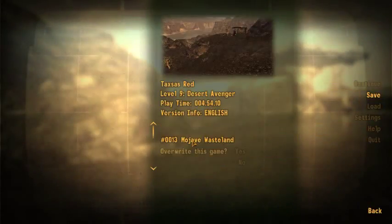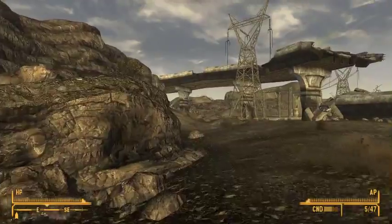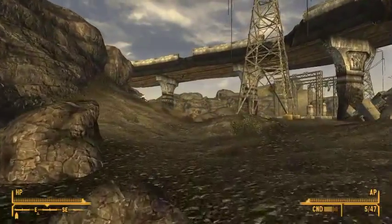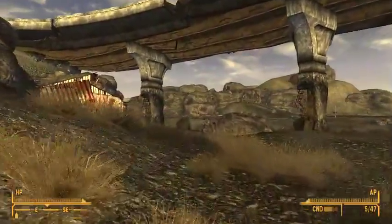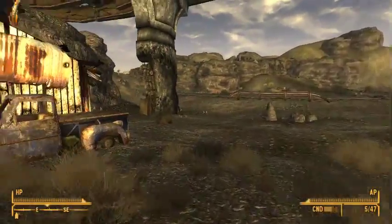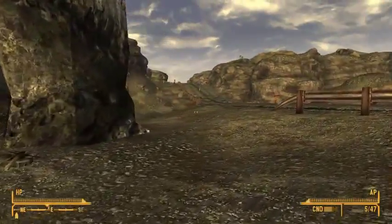Well, let's save before I get shot and have to walk all this way again. Wouldn't be looking forward to that. Or even worse, the Deathclaw just coming. We know after the first episode where those dudes are just spawning anywhere they want to spawn. I should go there.